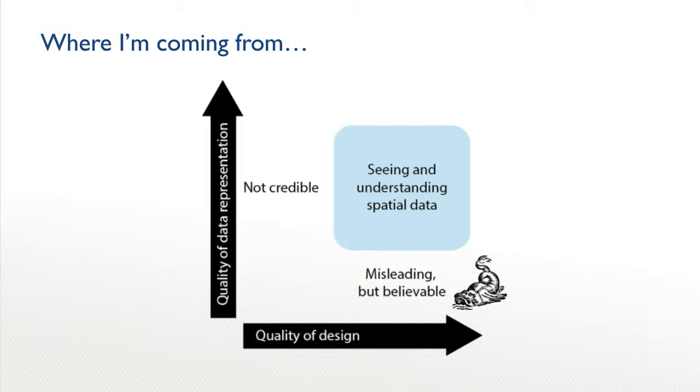When we put those two axes together, if we have high quality and completely appropriate data representation, but the design is amateurish or unattractive, we end up with a map with great data, but it really isn't seen as being a credible source of information. Now, on the other hand, if we have a high quality National Geographic level design, but the data is bad, we end up in an even worse misleading but believable category. My goal with most of my work is to help people target the sweet spot of good design and good data representation, where we can go straight to the process of seeing and understanding spatial data and not be distracted by poor design or poor data choices.